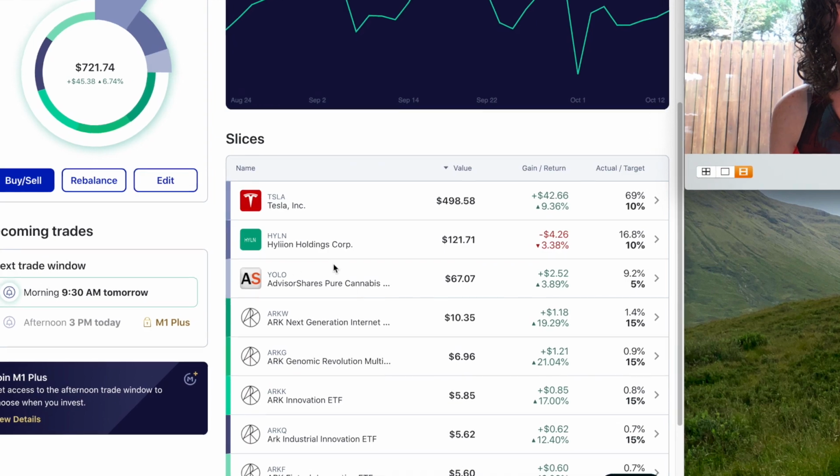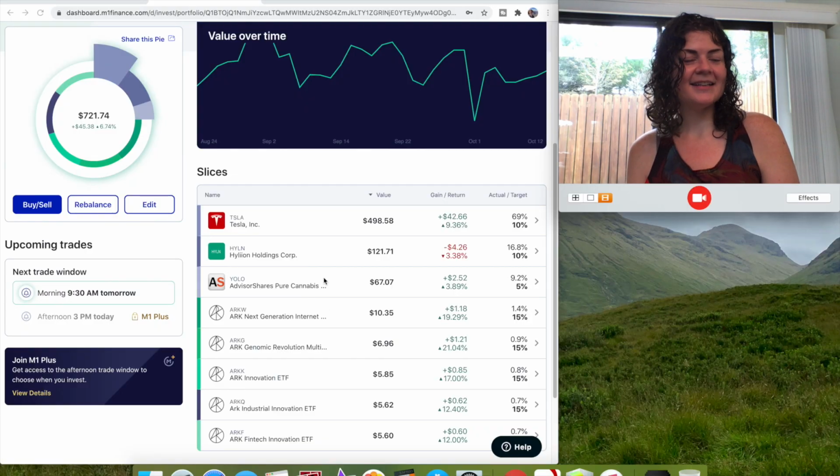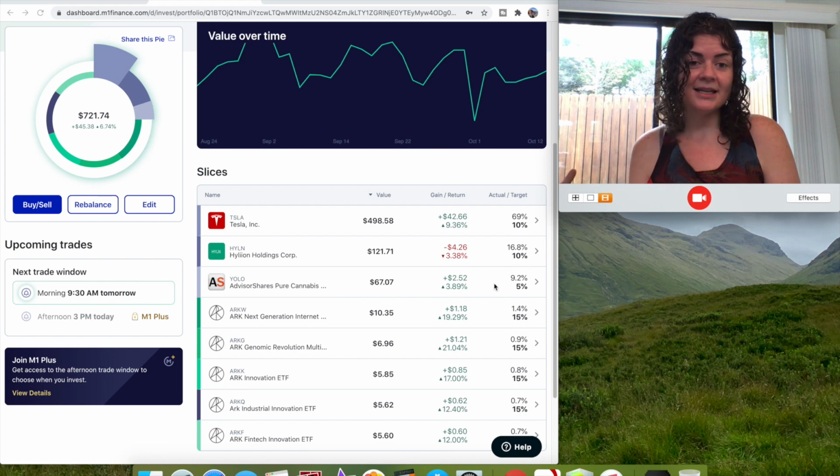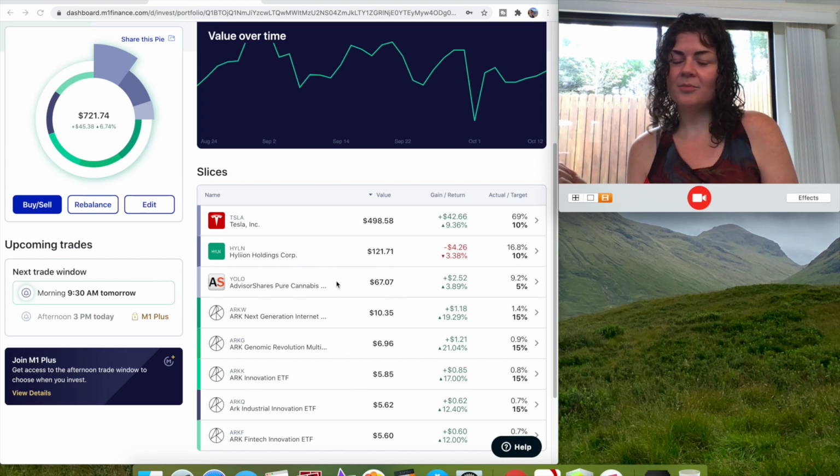This ETF is an MJ sector ETF. It has a higher expense ratio. This is definitely a speculative play. I started investing in this one last summer and it did nothing but go down until recently here. It started to go up just a little bit, and we'll see how this goes. This is a long-term play here. I think eventually that it'll be legal here in the United States. So this is just something that I'm hanging on to see what happens in the future.